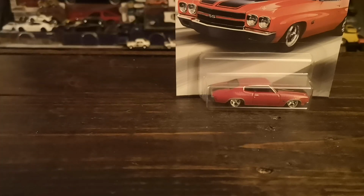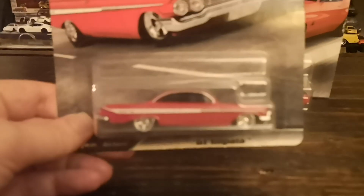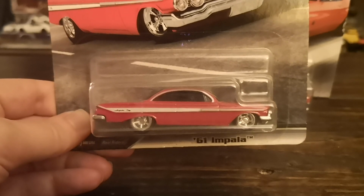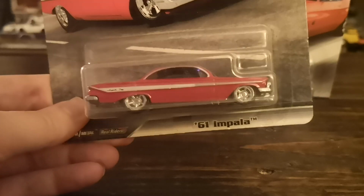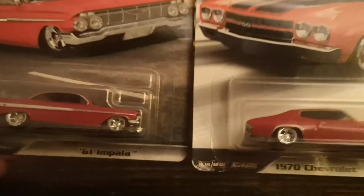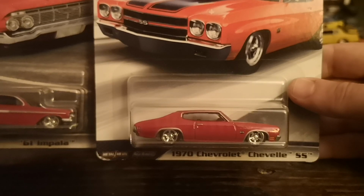So if we look at them individually, got the 61 Impala bubble top here. Definitely nice stance, nice rake and everything like that. Got a little bit of a two-tone going on with the bright red and the silver. They've got the same wheels basically, both these casts. Chevelle does have non-staggered wheels, which is definitely unusual for Hot Wheels on a muscle car with this kind of stance.